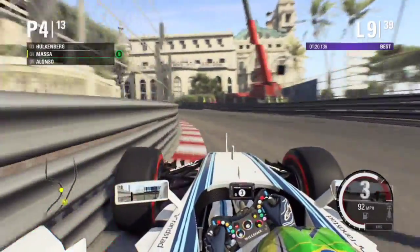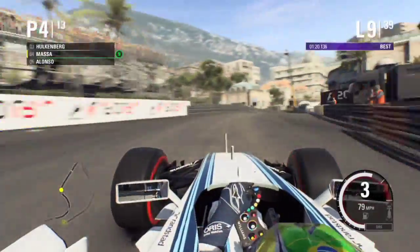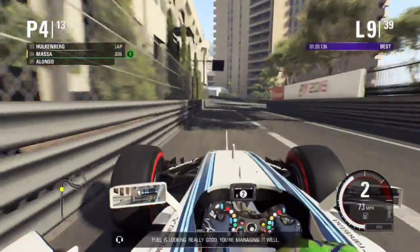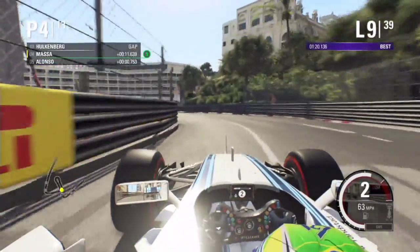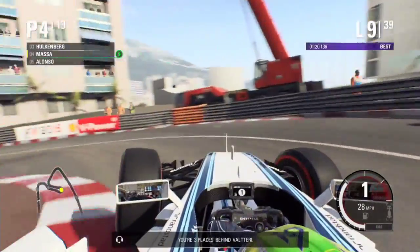We're gonna dive up the inside on the top of Casino Square. And we have done it. We're into P4, and Hülkenberg is in P3, so we could pass Hülkenberg and get P3. I don't know who's in P2 though. I'm guessing it's one of the Ferraris, but yeah, this race is mental.